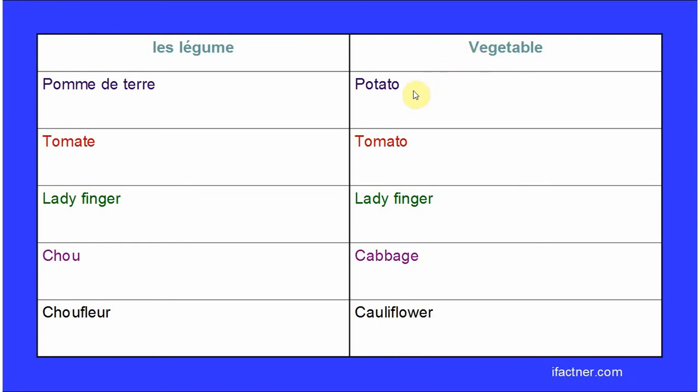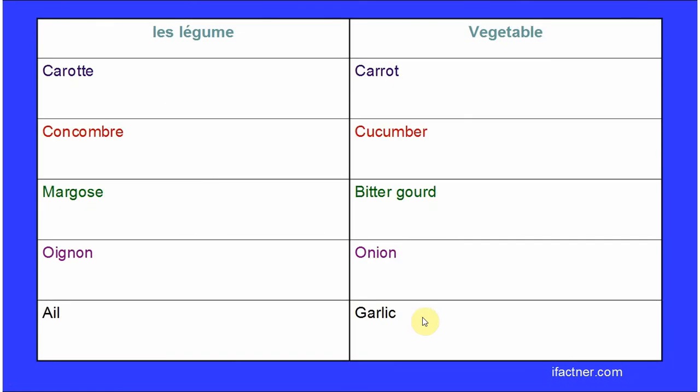Vegetable, potato, tomato, ladyfinger, cabbage, cauliflower. Carrot, carrot, carrot. Cucumber, cucumber, cucumber. Bitter gourd, bitter gourd, bitter gourd.